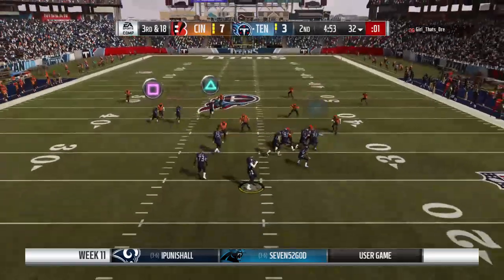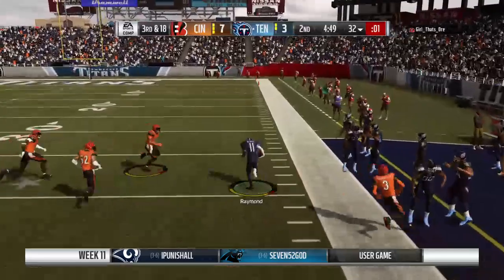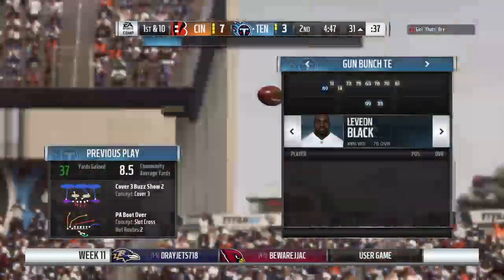They just get the play off. Now Mariota. He's got his man on the crossing route. And that goes as a gain of 37 on third down.